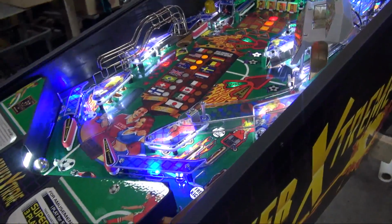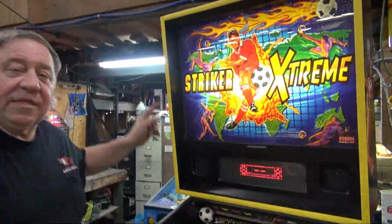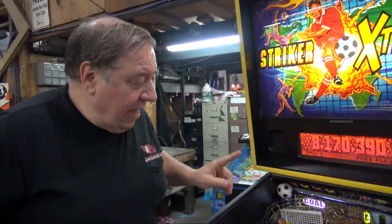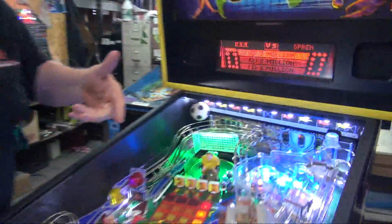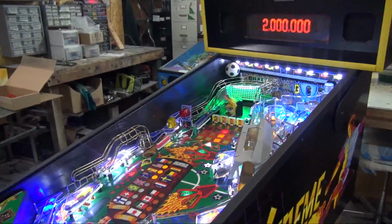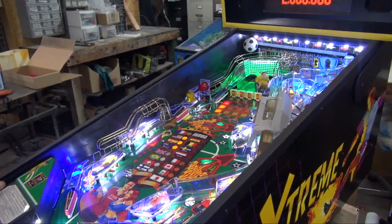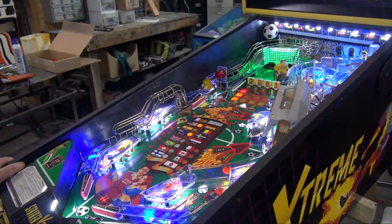By the way, we know that some Sterns, I think it's because it's plugged into this line, depending on the electric, sometimes when you hit the flipper, you get a hum. It's less pronounced when the glass is on, but that is normal for this board system. It doesn't hurt the game, doesn't make it any less dependable.